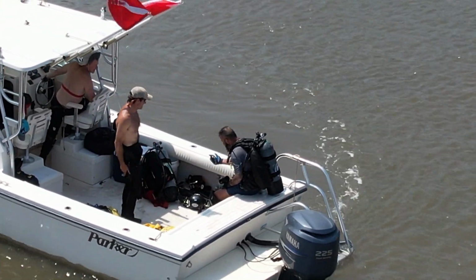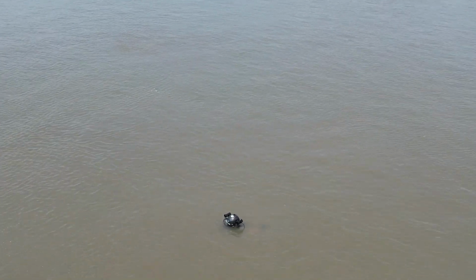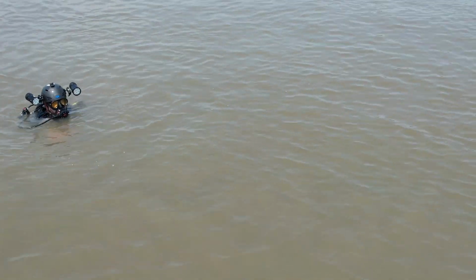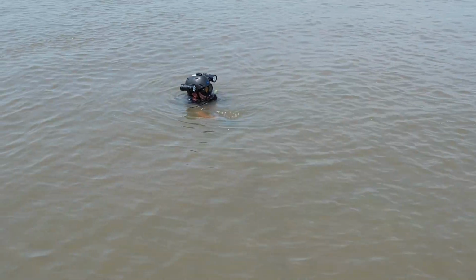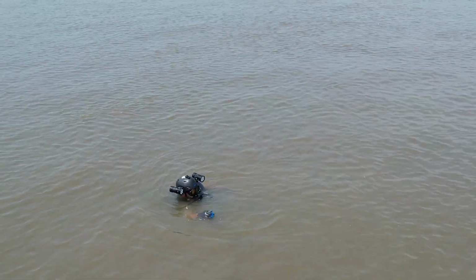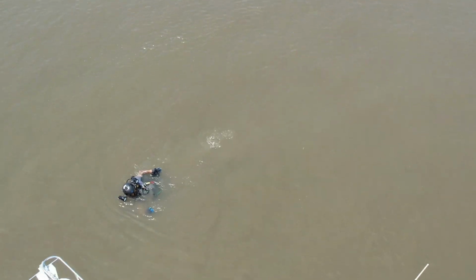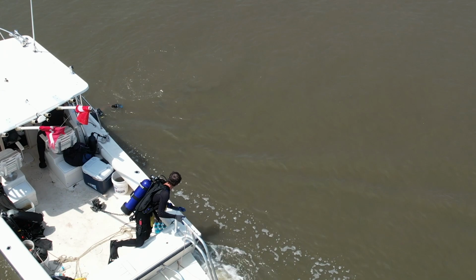And not just St. Simons, they kind of work the region, and they go into these areas and they look around for artifacts and fossils and just stuff that's really neat down on the bottom of the seabed here in the rivers. And the stuff they found today was really, really neat.